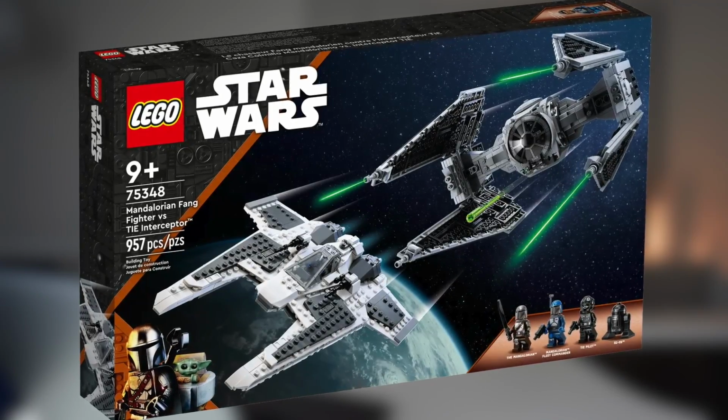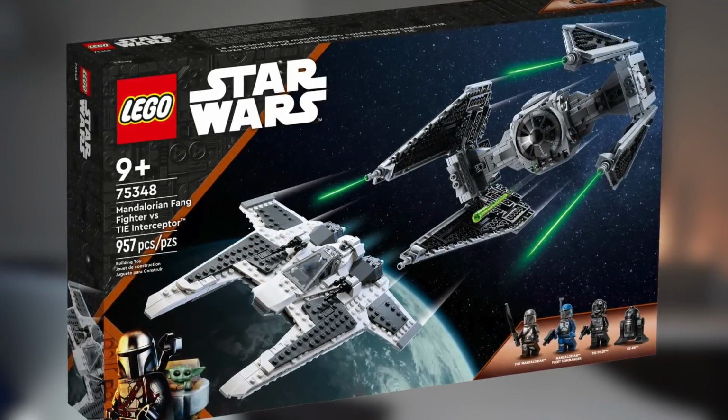Mandalorian Fang Fighter versus TIE Interceptor, $100. So I like this price point a lot better. This one also came out last year. This one, again, I'll keep an eye on it. It's not going to be something I'm looking at very closely, but I'll watch it.